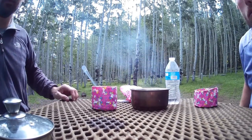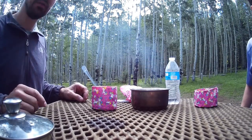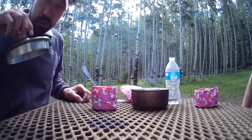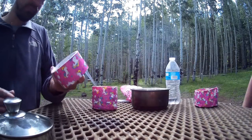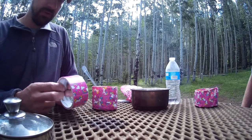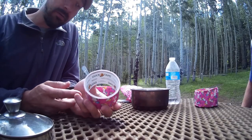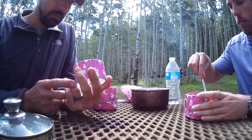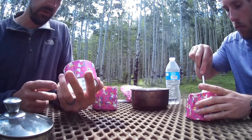Where's your spoon, dude? In Princess Peach's bag. Although with all the strawberry theme, it should be Strawberry Shortcake's bag. Yeah, we used about half of this roll of tape to make our bowls. But it worked out pretty good.